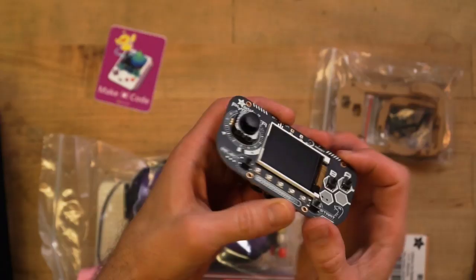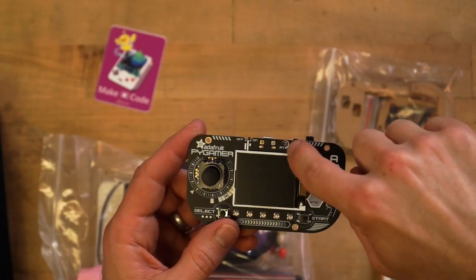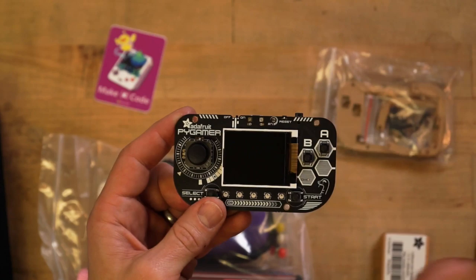Now we've also got on here an accelerometer, so you can detect things like tap or tilt or shake in your games. And speaking of sensors, we've also got a light sensor. It's actually on the back side of the board, but it's facing through this little hole here, so you can adjust things in your game based on light sensing.